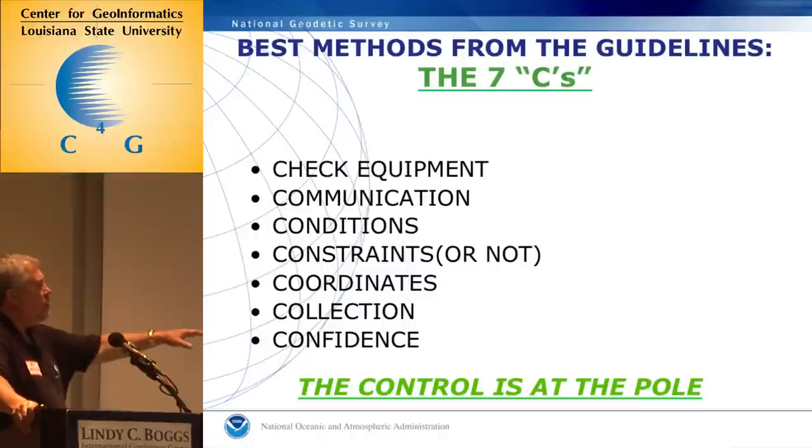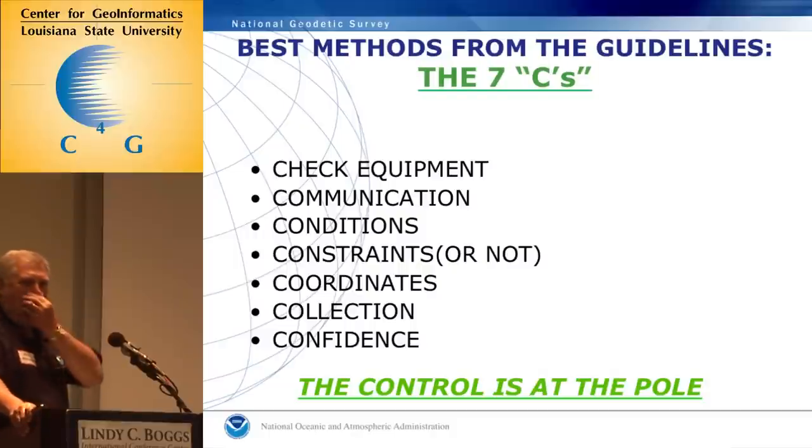Can you submit them to be CORS so we can do OPUS-RS by the coast? Ryan says you've got to be able to level with the CORS. All right.